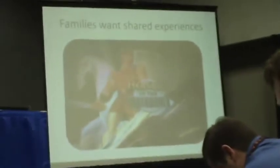So if you can create something that brings families together and creates a bonding moment for them, it's now more valuable than ever. It is something that people want. And they want these shared experiences.